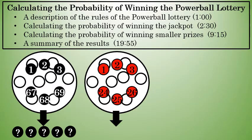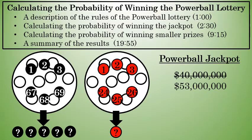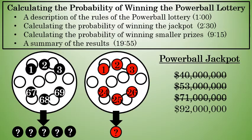Then a single Powerball number is drawn. To win the jackpot, you must match all 6 of these numbers. The Powerball jackpot begins at $40 million. It is a progressive jackpot. This means that after each drawing, if no one wins, the jackpot grows. If no one wins the $40 million jackpot, it grows to, say, $53 million, depending on how many tickets are purchased. If no one wins again, the jackpot continues to grow.